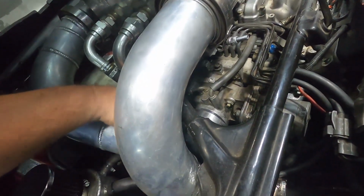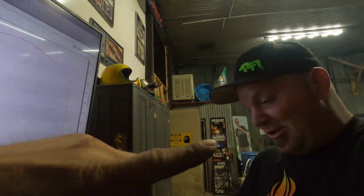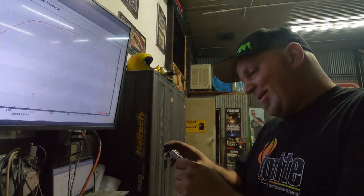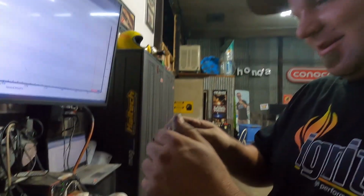I have a 2.75. You have one? I got two. You can see here where the boost pipe, you see what happened there? Came off. Right there is where our boost pipe came off. That's it. This is like the crappiest coupler in the world.